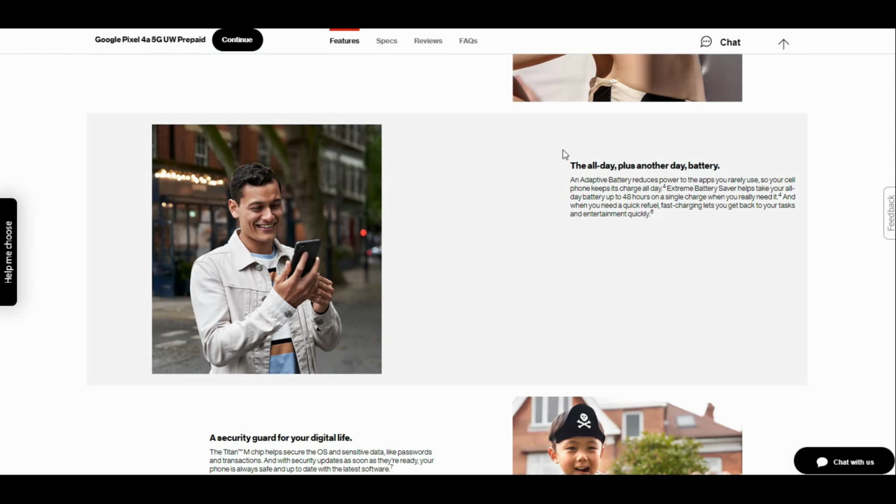The all-day plus another day battery. The adaptive battery reduces power to the apps you use least and adapts to your average daily use of your cell phone, keeping it charged all day. Extended Battery Saver helps you take your all-day battery to 48 hours, so it's charged when you really need it. And when you need a quick refill, fast charging lets you get back to your tasks and entertainment quickly.